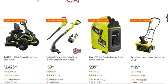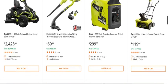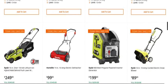Oh, yeah. So anyway, they got some electric snow blowers here. Again, pretty decent reviews, and this is a good buy. But $300 for a 1,000-watt generator is still way too expensive. They had one from, what the hell is the name of that company? I don't know, it was like $129 and got really solid reviews. So $300 for 1,000 watts.